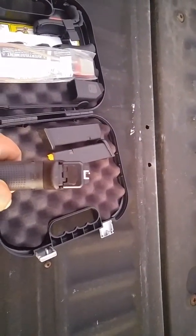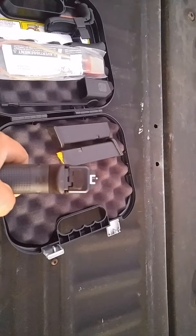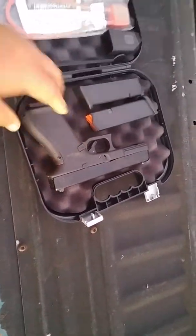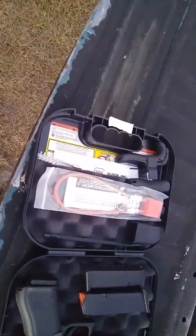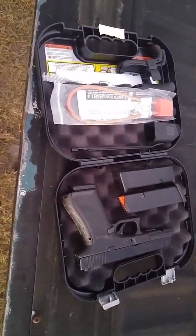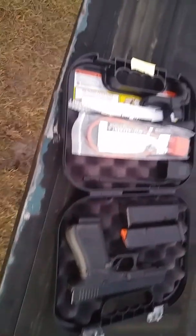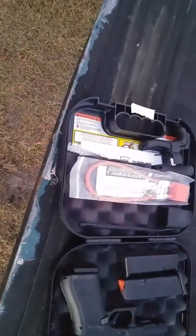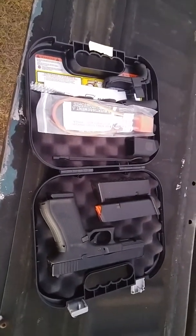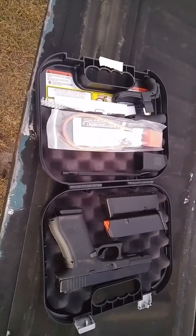This gun was purchased through the Blue Label program for military and law enforcement. Comes with the trigger lock, interchangeable back straps. I've got the plain medium back strap on it. 3 magazines, cleaning brush, and a little cleaning rod in the Glock case.